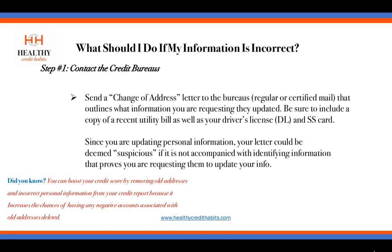In addition to that, also put a little tip at the bottom that by doing so, you can boost your credit score when you remove old addresses, because it increases the chance of any negative accounts that are associated with those old addresses being deleted.